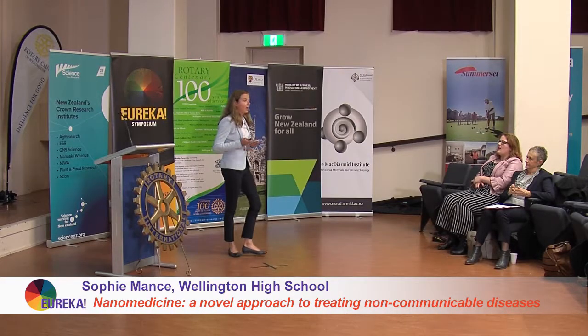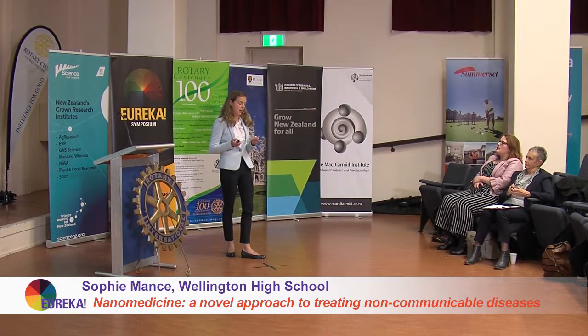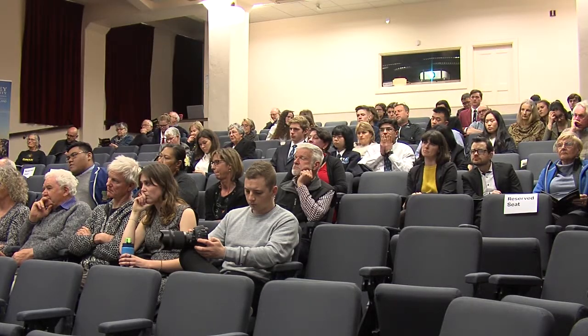New Zealand's demographic, a large rural population, distinct ethnic groups, and an ageing population all create challenges to equitable and effective healthcare. New Zealand's population pyramid shows this. It's predicted by 2031, 20 to 22% of the population will be aged 65 or older. Comparing this to the 14% in 2011, and recognizing the rise in the likelihood of non-communicable diseases, NCDs, with age, the burden on the healthcare system becomes apparent.